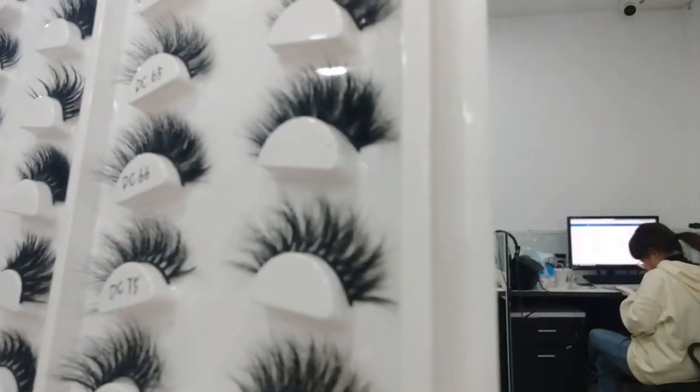And if you don't want it so natural, and you want a little bit dramatic 16mm mink lashes but not too long, you can choose DC12. Let me show you these lashes. You can see it's not the full length. When you wear it, this one will be shorter than this one, and it will make your eyes look longer than when you didn't wear it.